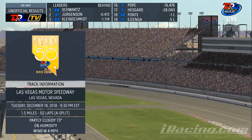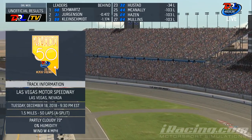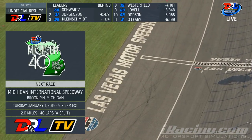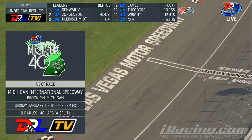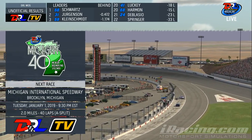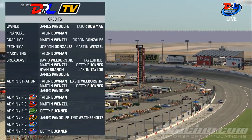But, again, this was the Las Vegas, Nevada 100, and tomorrow it will be the same thing with just different drivers. And then we will be back January 1, I believe that says. I'm not sure if that's absolutely correct. I'm not sure if we will be running on New Year's Day, but we will be at Michigan regardless. And again, thanking all the names here of the Dynasty Racing League.